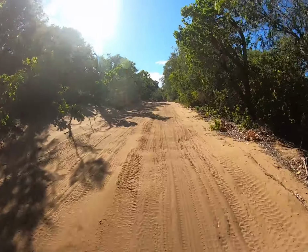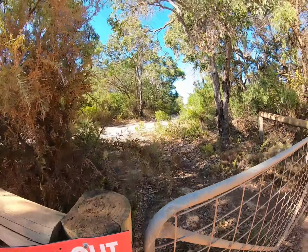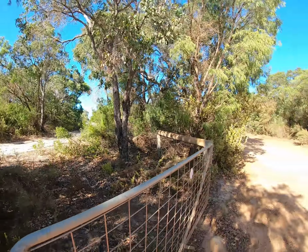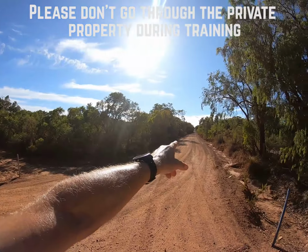Then at the 5.1 kilometre mark, we get to here. Keep out, private property. Now we've arranged exclusive access through the private property down that track, and that's where the rest of this video is going. But if you're coming here to train, please don't go through the private property. Go that way, along Juniper Road.